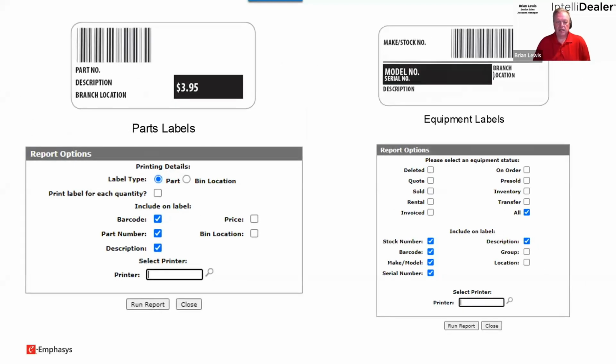When the system goes to print labels at various spots throughout the process, on the left-hand side, you can see at the bottom your parts label printing report option comes up and asks you, is this a part label? Is it a bin location label? You can have one or the other. And do you want to print a label for each quantity? In other words, if you have 20 of this item, do you want to print 20 labels, or do you just want to print one label for the whole set of parts that you have? On the label itself, you may or may not want to print the barcode, the part number, the description, the price, the bin location. So these are all selectable with a checkbox. And then you, of course, choose the printer you want to print the label on.